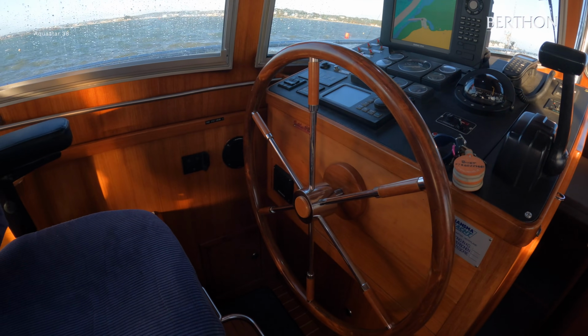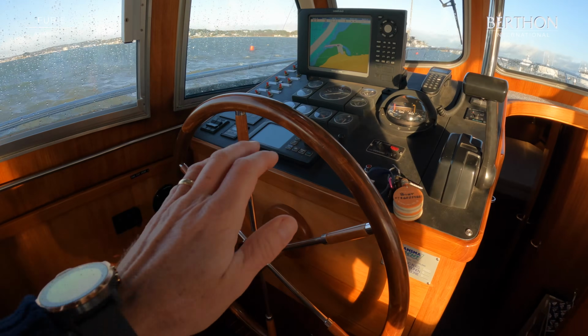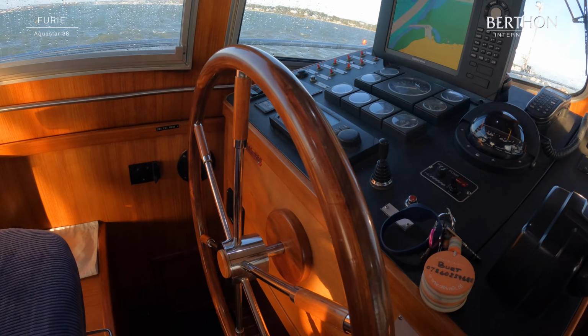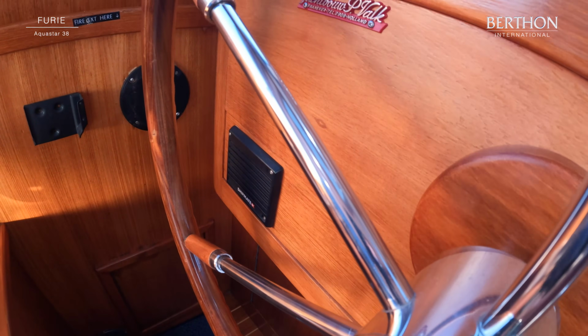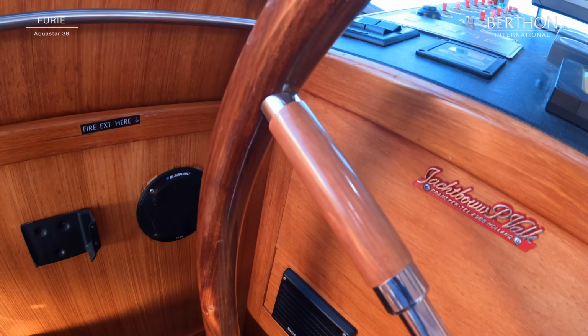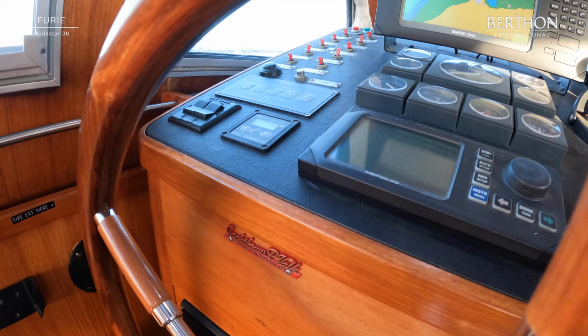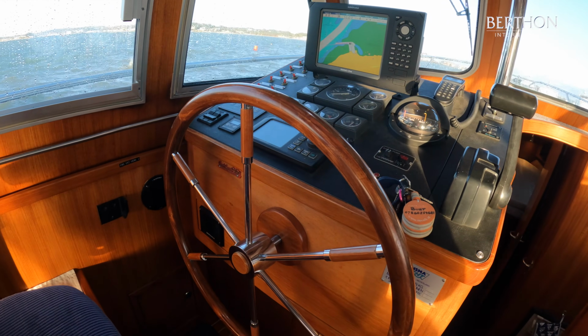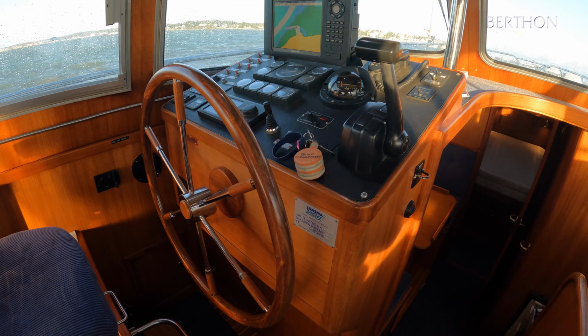The ship's wheel. We have to mention the ship's wheel. Sorry, that's the ship's wheel. It's a beautiful ship's wheel. Look at that. Absolutely beautifully built. There you go, Yachtbouw Peter Valk. So Peter Valk, very good Dutch shipbuilder. Obviously had a hand in this as well.